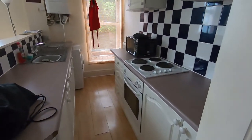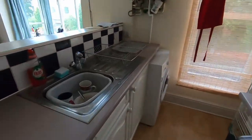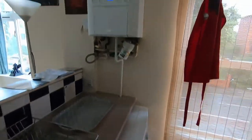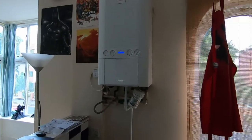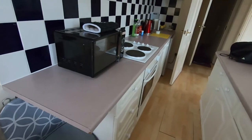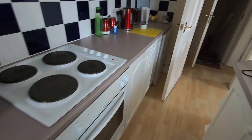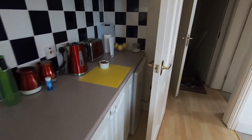The kitchen area is just off of this side. And you've got the sink, you've got plumbing for your washing machine as you'd expect. Above that, you've got the gas central heating combination boiler. Radiator down to this side. And as we come back, on the left hand side, you've got your oven and hob, and space for white goods at the end there.